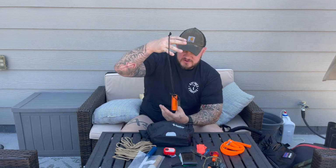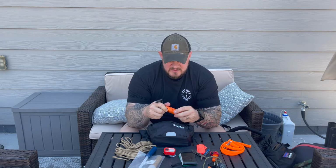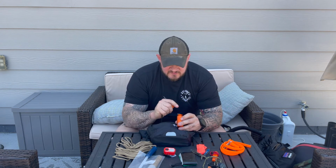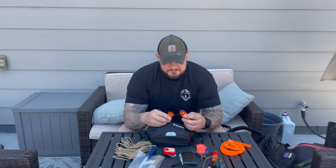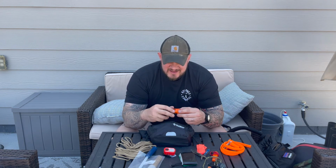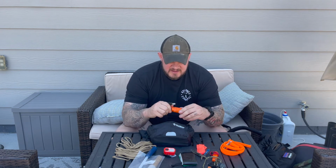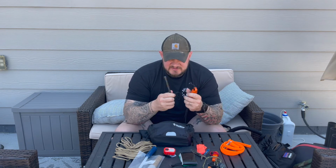This again can go around your neck. This is a striker, and this is just full of fire starting equipment. I have a little chunk of Light My Fire, I have some storm matches in there, and I have some fat wood in there. This container, I'm not sure it's 100% waterproof, but it's pretty watertight and it's not going to go out on you. Along with this, I do have a ferrocerium rod.